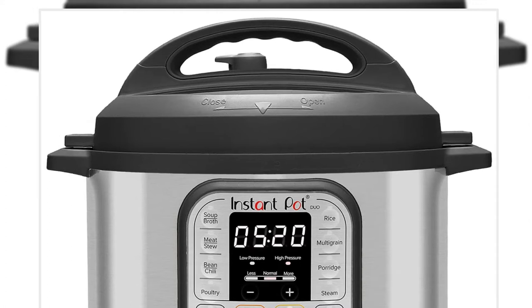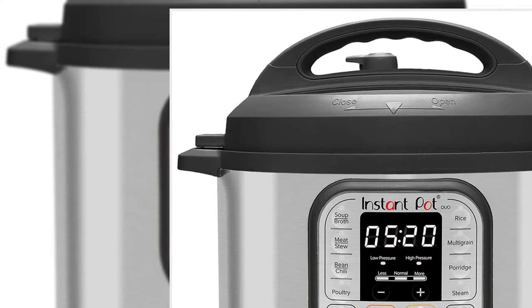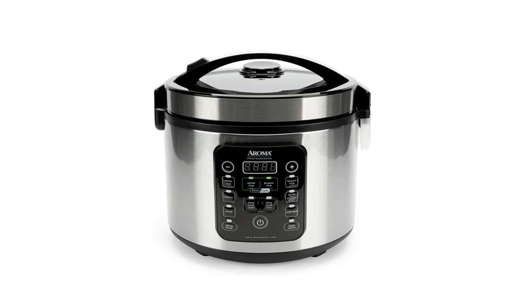Instant Pot Duo 7-in-1 Electric Pressure Cooker, Slow Cooker, Rice Cooker. The Instant Pot is a kitchen workhorse that does it all, from cooking rice to slow cooking and making yogurt. This electric pressure cooker can do so much in such an easy way.